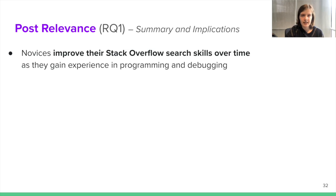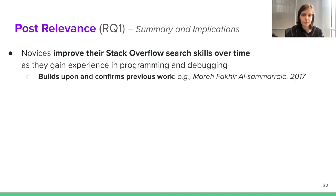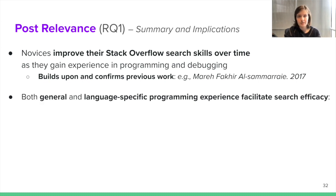Overall, this finding indicates that novices improve their Stack Overflow search skills over time, a finding that builds upon and confirms previous work. This is also important because it shows that this is a skill that people learn over time, and thus it's a skill that can probably be taught. To the best of my knowledge, it's not currently a super common skill that's taught in intro CS courses. It's more of something that students are expected to pick up along the way. However, it may be that having some more designated training for this sort of code search ability might actually be really helpful for students.